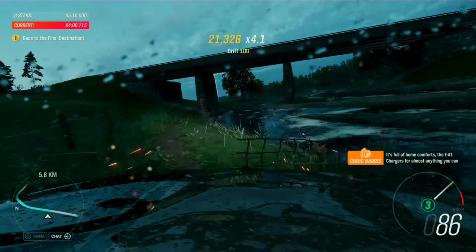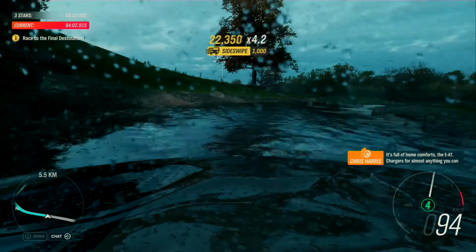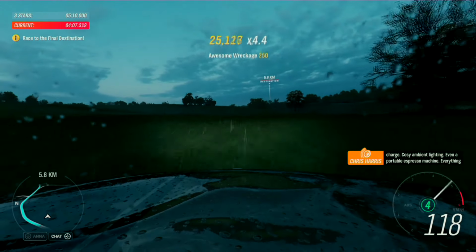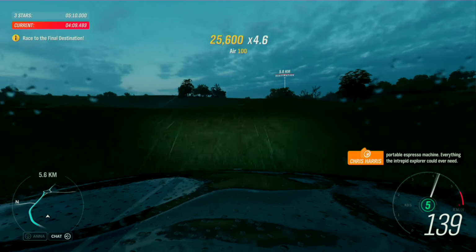It's full of home comforts, the E80. Charges for almost anything you can charge. Cozy ambient lighting. Even a portable espresso machine. Everything the intrepid explorer could ever need.